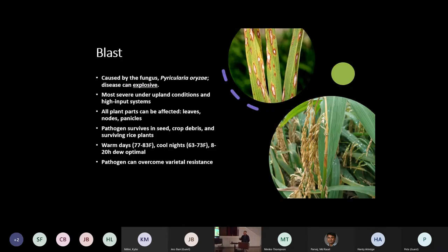We'll look at blast. It's caused by a fungus, again most severe under upland conditions. It can affect all the plant parts: leaves, nodes, panicles, everything. It survives in the seed, crop debris, and surviving rice plants. Surviving rice plants aren't a problem up here. I think it got cold enough to take any of those out that were left. But we're looking at temperatures between 77 and 83 in the day and 63 and 73 at night. So if we get a situation in the summer where we have those cooler nights, that's going to be a little more favorable for disease development. And that pathogen is genetically diverse, so it has the ability to overcome varietal resistance. That's why we have to continue to develop resistant varieties.